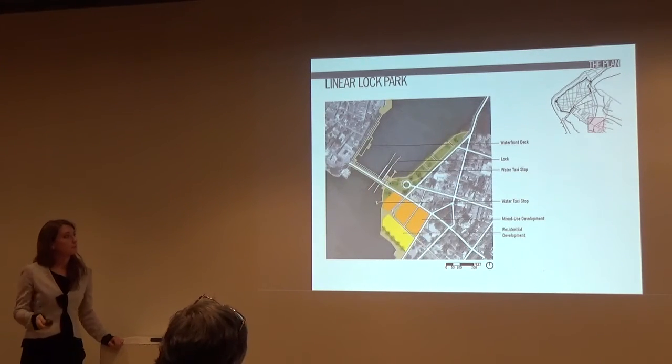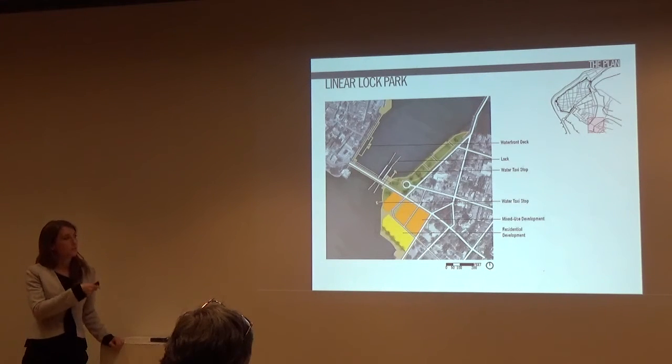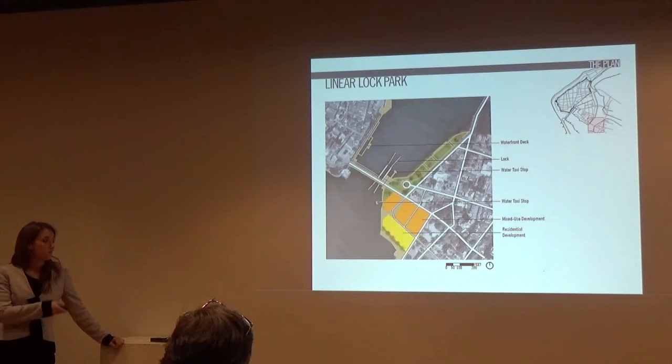And here's a plan of what this may look like with the continuous park system along. There would be water taxi stops on either side of the lock, so they would not have to go through the lock. So this essentially becomes a little transit hub area with mixed-use development alongside it, and you can see the pedestrian walkways and park system.